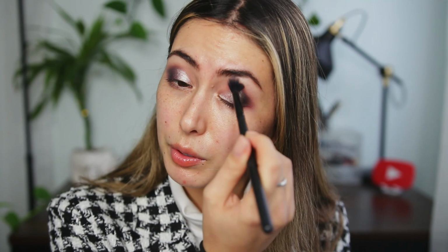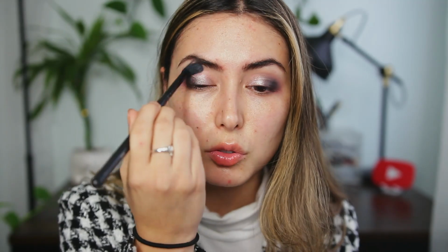I started to enjoy using glittery or just like not matte shades in the outer corner. I usually stick to matte, but lately I kind of like how it looks when it is kind of like not matte in the outer corner, like just a little bit of shimmer. Kind of looks nice. In the crease as well, I've started enjoying that too. Before I was so strict at keeping like metallics and shimmers only on the lid and then mattes in the crease and outer corner, but now I kind of just do whatever, and I kind of like it.